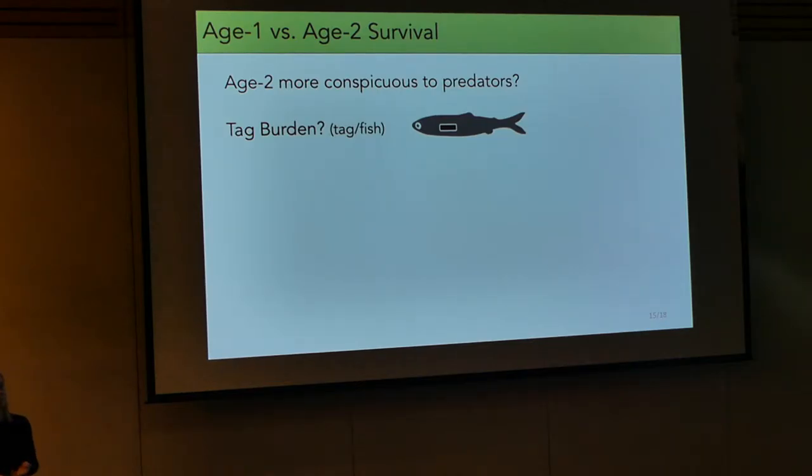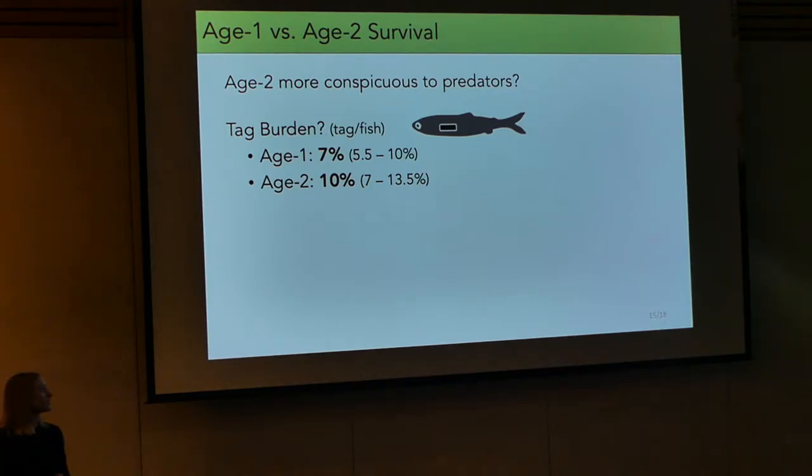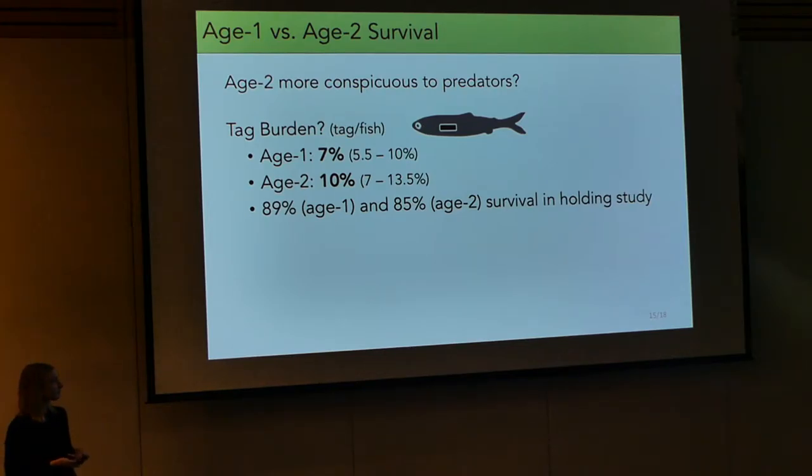There could also be an impact of tag burden here. This is the ratio of the weight of the tag to the weight of the fish. Age 2 fish did have slightly higher tag burden than age 1s, averaging 10% versus 7%. However, we did a 12-day holding study and saw high survival in both age classes, and so this suggests that there are other factors at play.